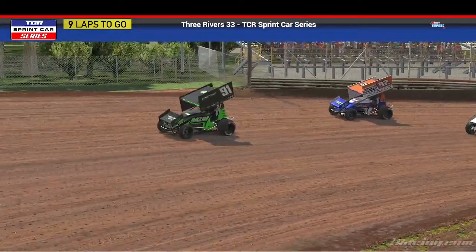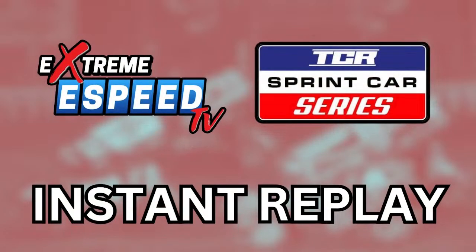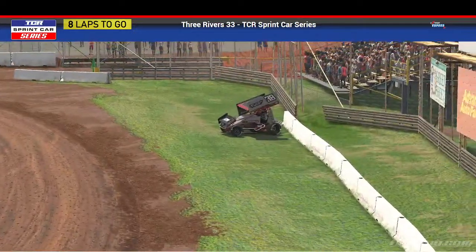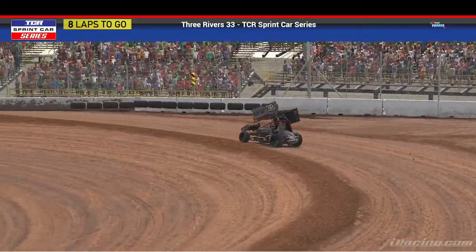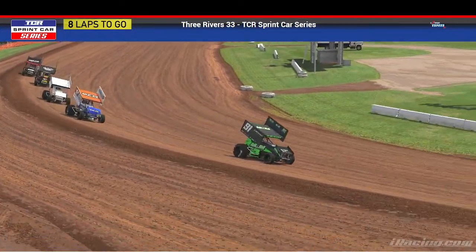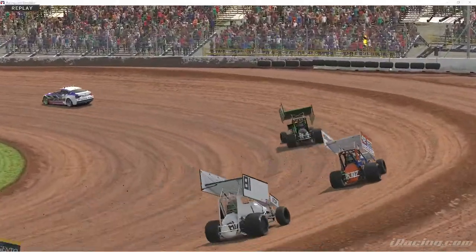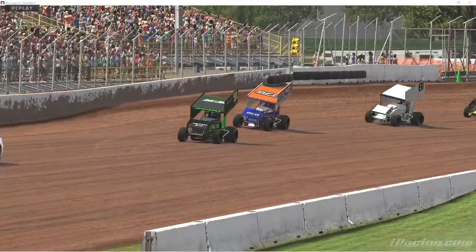Take a look at possibly what might have caused that incident on the opening lap. And there you see the 38, so evidently behind on checking what might have happened there with that incident as we come back out of our replay. So the 38's going to come out, the iRacing pace car comes out, so nothing as far as lap counts go. No harm, no foul. As this is heat number 1 for the TCR Sprint Cars Series here on Extreme eSpeed TV.